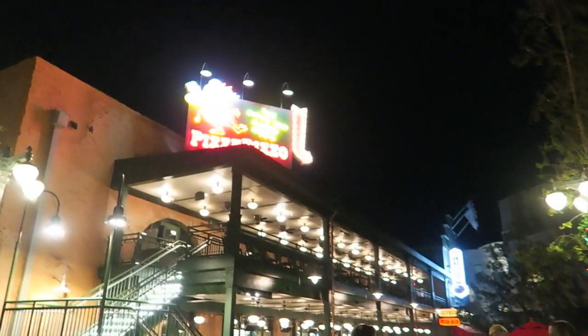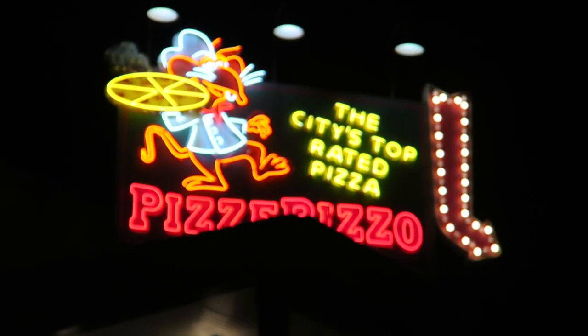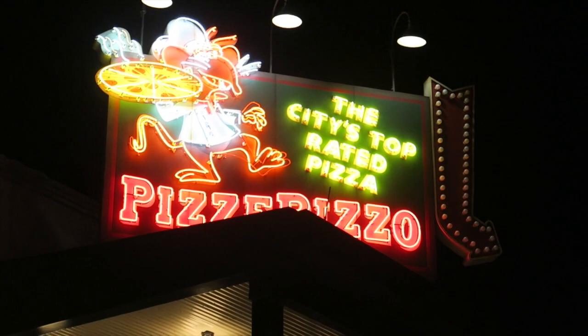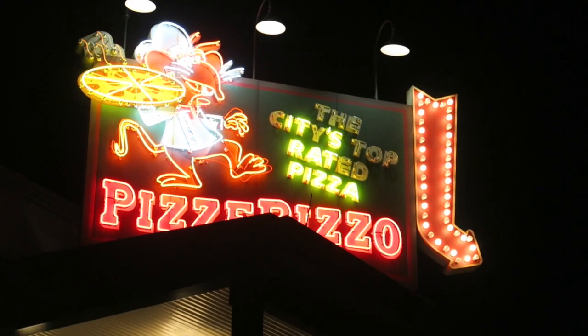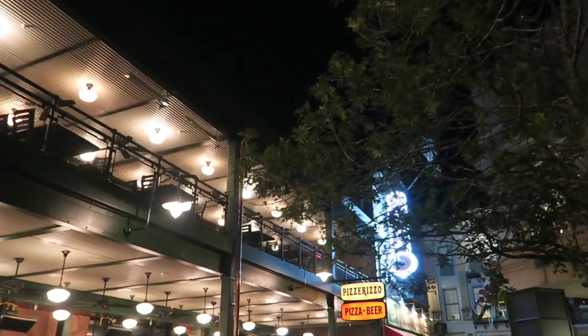We're standing right in front of the new Pizza Rizzo restaurant. Check out this sign when it fades. It's pretty funny. What does it say? There it is. It's rat pizza. That's hilarious. New signage. So what's awesome is that this place actually has a second story. Now, Pizza Planet used to have a second story, but it was inside. But this is outside, so you can literally sit on the balcony and look below.